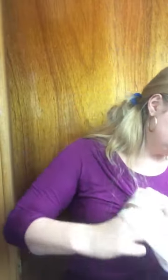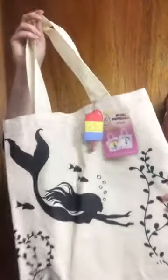I got this thing. It rang up like, I want to say a dollar. It says $7.50, but it was definitely cheaper than that. But I couldn't help myself. Again, this is a canvas bag. And this is what it looks like.